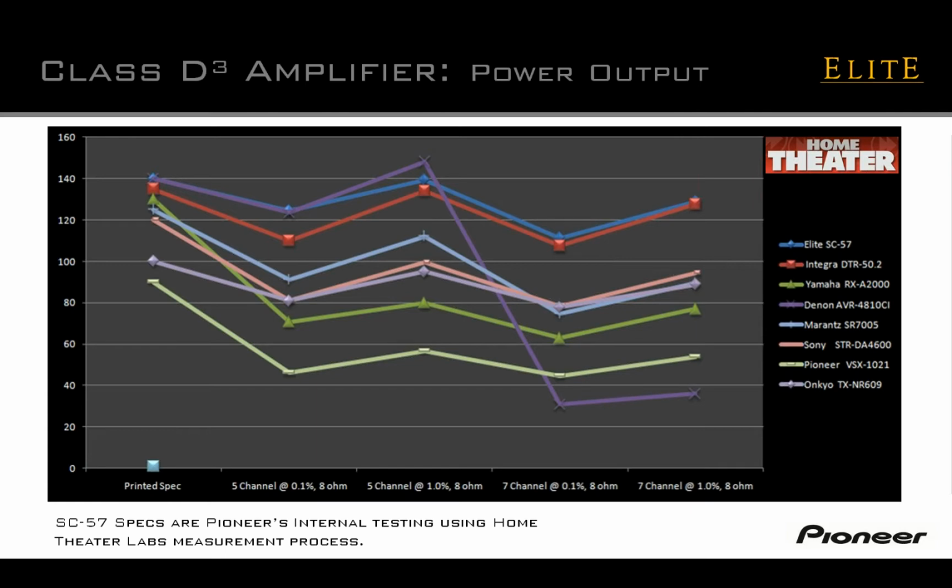Then it went into thermal protection, shut down, could not be restarted, and had to be sent back to the factory for repairs. We didn't make this slide. Somebody else made the slide. Home Theater Magazine came up with this. Again, it's out there for you to use.